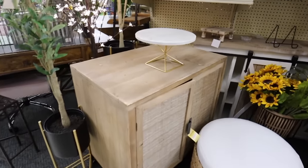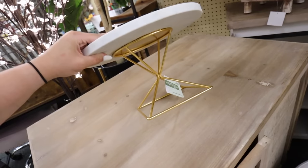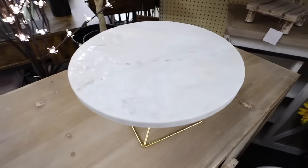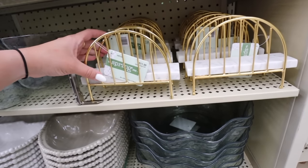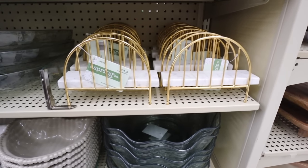So beautiful. Another item I'm really loving from the spring shop is this marble platter. Look at the gold legs. This is so nice, and it's really nice, thick, heavy, true marble for $40. This is beautiful. Down here, they have this napkin holder that perfectly matches that stand we were just looking at. This is $11.99, has the marble here with the gold accents. This would be 40% off with the spring shop.